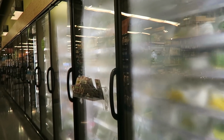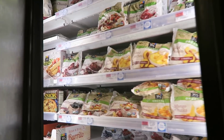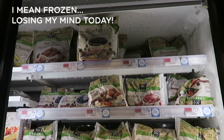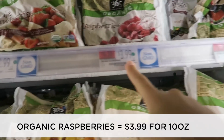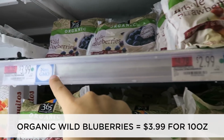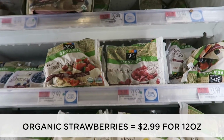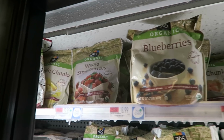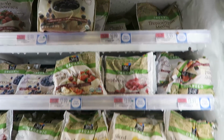Right, we are in the freezer section, and this is one of my favorite things about Whole Foods, the huge variety of organic fresh fruit that they have. So they have all of this organic fresh fruit. Raspberries are $3.99, blueberries are $3.99. So I think that it is a little bit more affordable. And they also have these giant ones. Those are all organic. So they have pretty much the same variety.